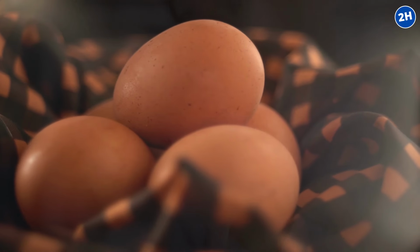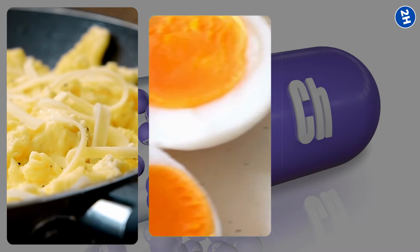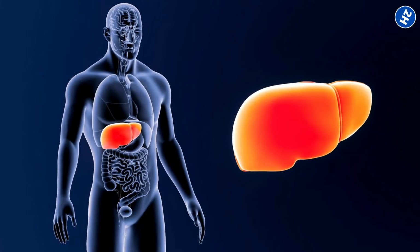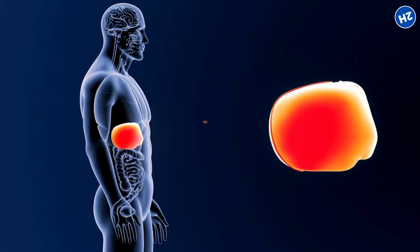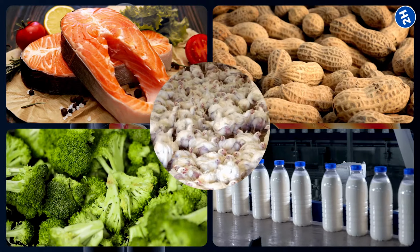Eggs are one of the most accessible and versatile sources of choline, whether you prefer them scrambled, boiled, or in an omelet. Other sources include liver, fatty fish like salmon, peanuts, broccoli, dairy products, and poultry.